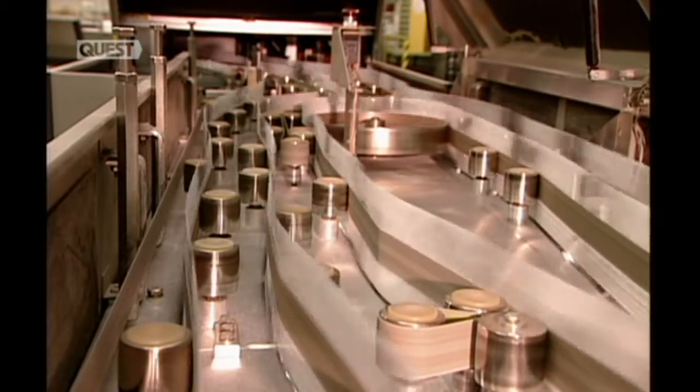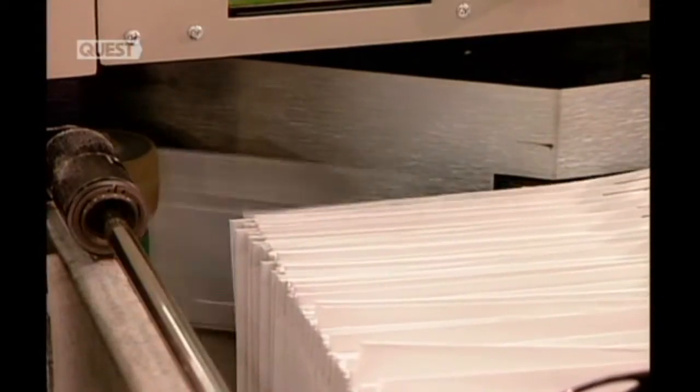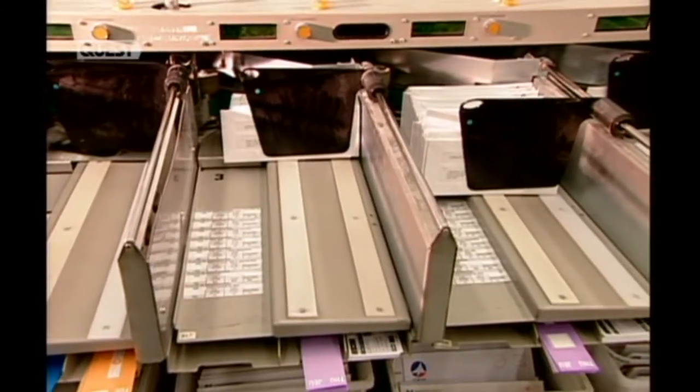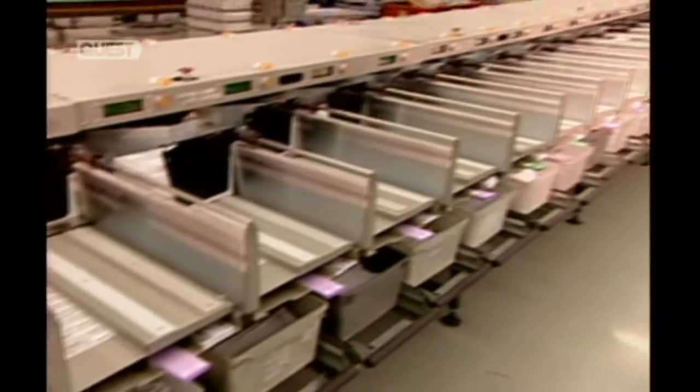A scanner now reads the barcodes and does an initial sorting. Local and regional mail stay here and move on to the next sorting machine for a more detailed breakdown, while letters addressed to other regions go to further postal plants.